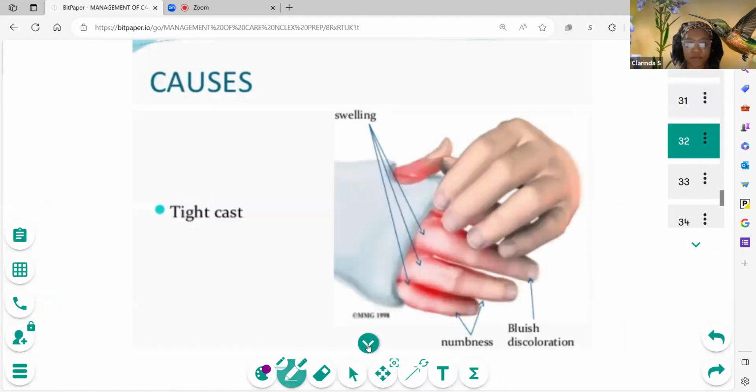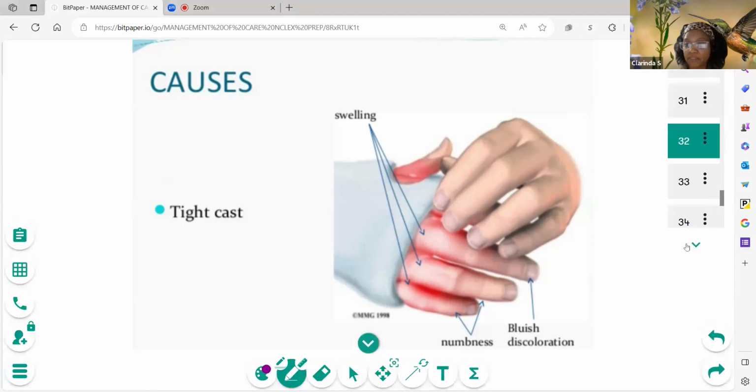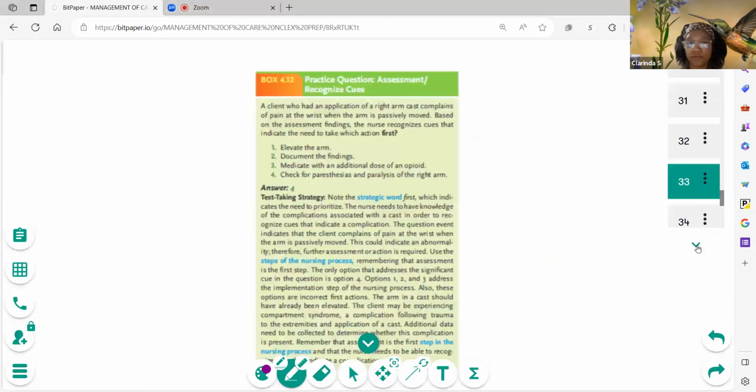So now when you get a question like that, you want to make sure you don't let it pass you by. Because if you get another cast question, you want to make sure you understand what you need to do for anybody who has a cast. Causes of neurovascular problems or compartment syndrome: swelling, numbness, fingers are turning blue. That means the cast may be too tight. Compartment syndrome is developing. So that could be the reason why they're having pain.